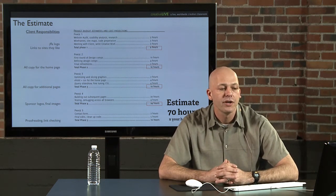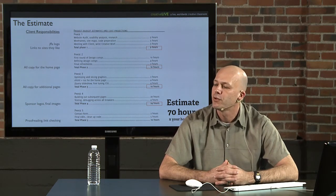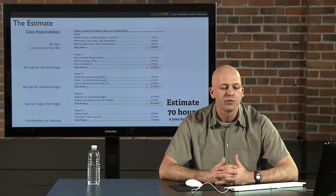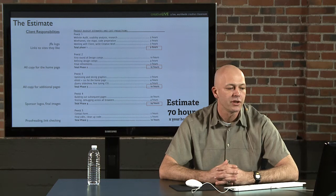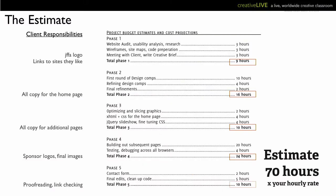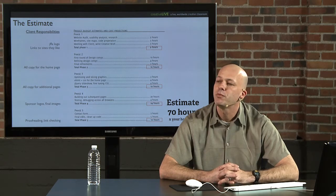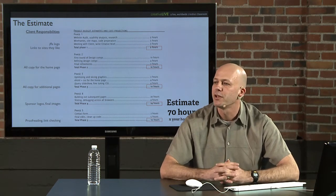But the real hard part here, this is why it's my biggest chunk, is building out the subsequent pages, because I don't really know what those are going to look like. I'm allowing 24 hours. It might take a lot longer, but that's going to be the biggest chunk. And phase 5 is really pretty easy. I've really made this kind of overly generous. I think I can do that a lot faster than 10 hours. But once again, final edits, the big drawback about a website is they're never really done. There's always a few more edits, a few more changes, a few more tweaks. Can we put a new photo in there? Clients are human. Humans make changes.